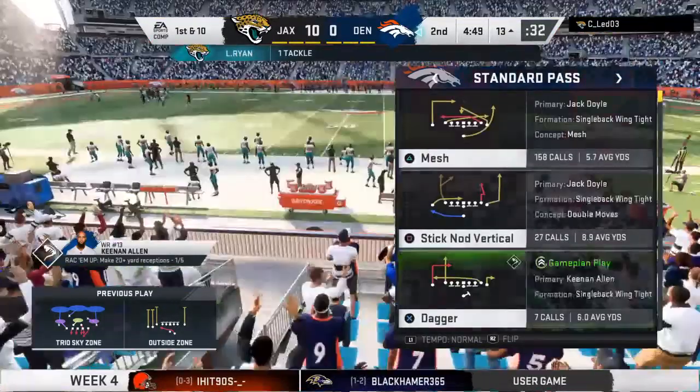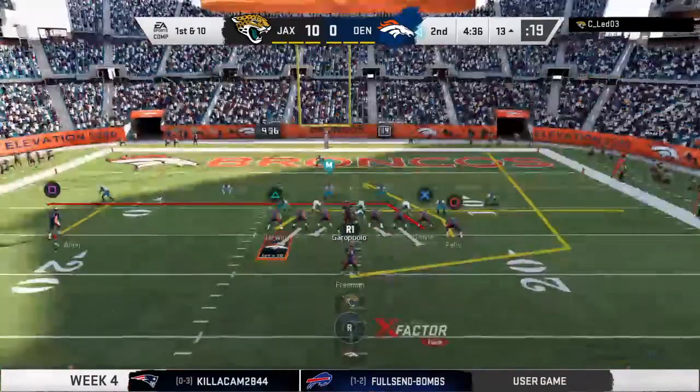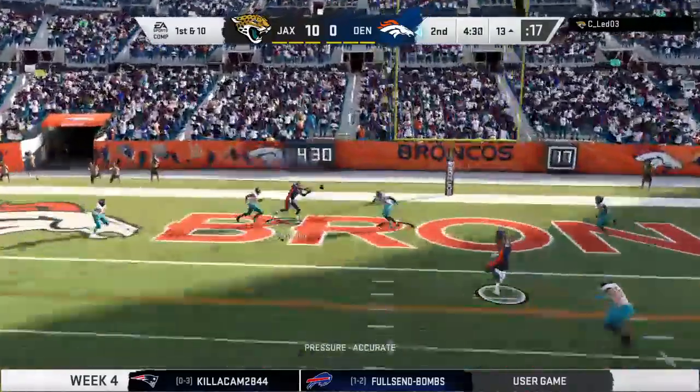The right side of the offensive line, often known as the nasty side. The left side, usually the technical side. Kind of reminds me of the old Atlanta Falcons 2009-2010. That's how they constructed their offense.